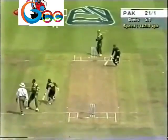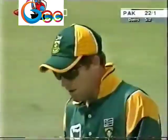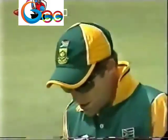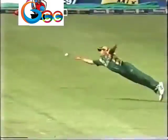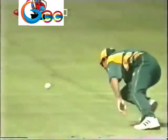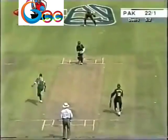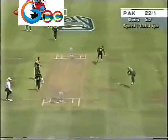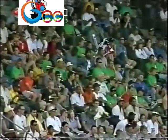Nice drive this time. A brilliant stop by Jonty Rhodes. Not clean. And they're looking for 2. Good running. Brilliant stuff from Jonty Rhodes once again. Had to cover a lot of distance and dive full length. Airborne. Managing to half stop the ball. Looking again for a quick one. Just a flick, but this is, although it seems dangerous, I think it's very sensible from Pakistan's point of view.